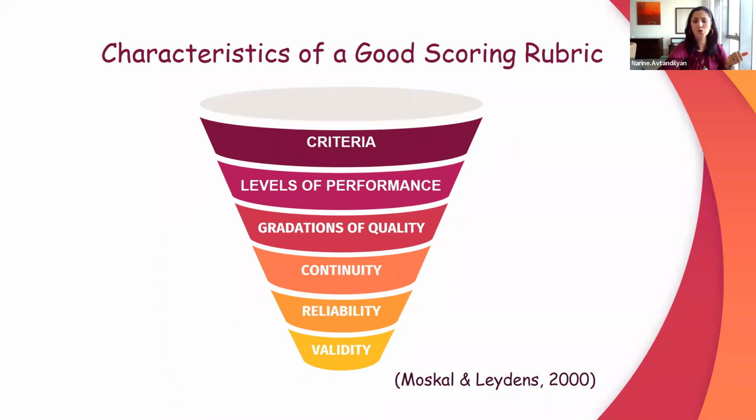The difference in quality between a rating of 4 and a rating of 3 should be the same difference in quality from a rating of 3 to a rating of 2. All descriptors should model and reflect consistent levels of continuity.